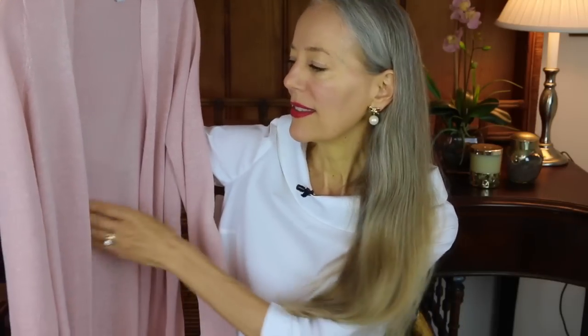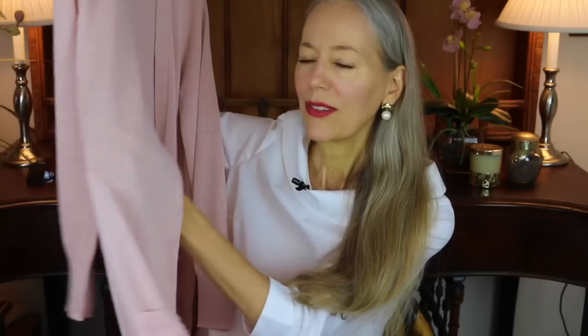Sticking with pink or blush, I'm moving on to clothing that happens to be that color. And this cardigan. Now, if you saw my last post, you'll remember this cardigan. It's a long, open front cardigan, linen blend. This thing is so comfortable in this hot weather. It's super lightweight, as you can see. It's sheer, so it's great for summer.